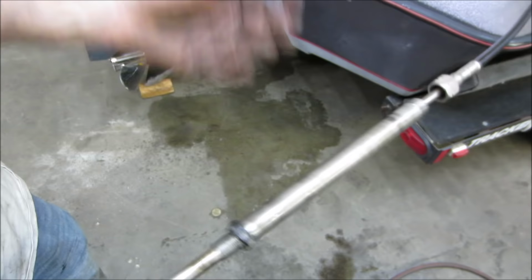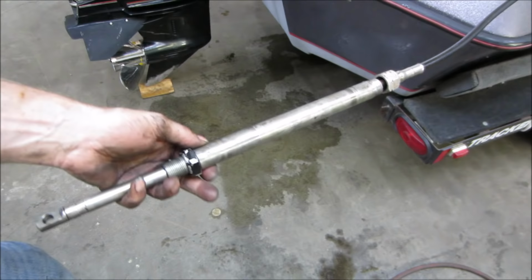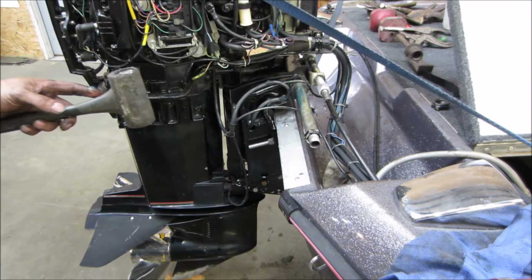I'm going to put that O-ring back in. I'm going to pack it with grease before I even assemble it. And bring you back when she's all back together. Hopefully I don't drop the motor off when I'm trying to reinsert that. Hopefully, a little bit of wiggling, we can get that to go right back in.